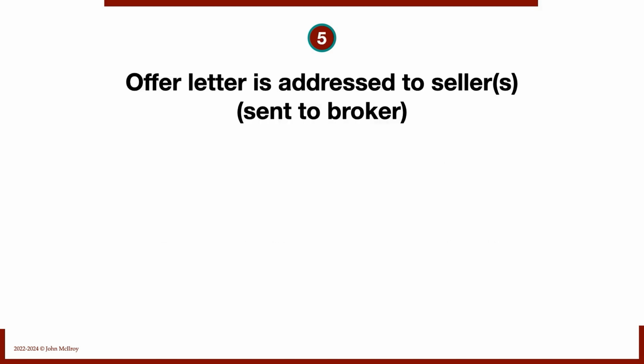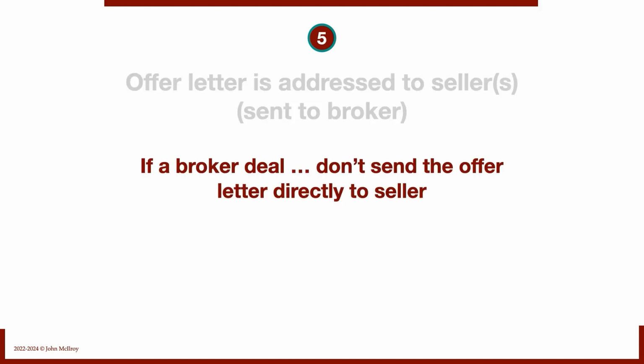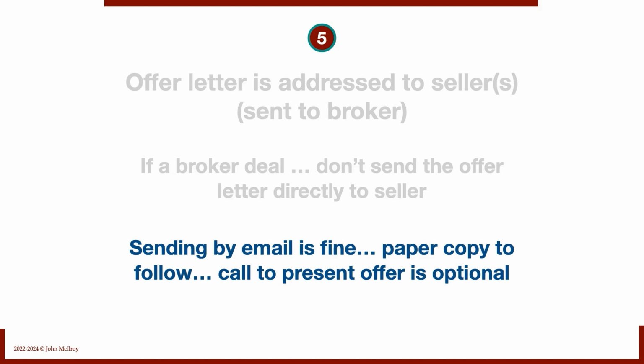Number five, the offer letter is addressed to the sellers. If there's a broker involved, however, it needs to be sent to the broker. So if it's a broker deal, don't send the offer letter directly to the seller. Don't bypass the broker. You end up with a broker who's fairly annoyed if you do that. I mean, sending by email is fine, a paper copy to follow.